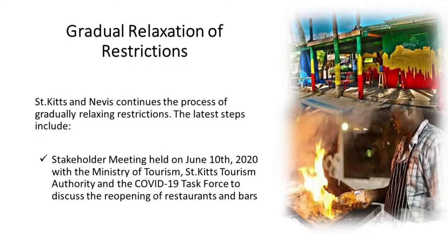Based on the fact that we have 0 active cases, we continue gradual relaxation of restrictions. Now, this process continued today. We had a very successful, I would say, stakeholder meeting this morning at the Royal St. Kitts Hotel, whereby the COVID-19 task force would have collaborated with the Ministry of Tourism and the St. Kitts Tourism Authority. We would have met with all the operators of the restaurants and bars, and all the relevant stakeholders to discuss the reopening of restaurants and bars.